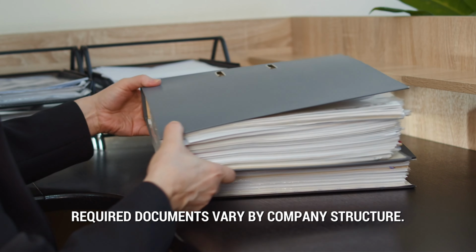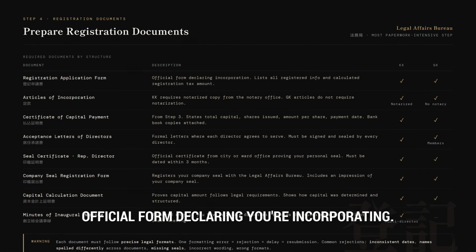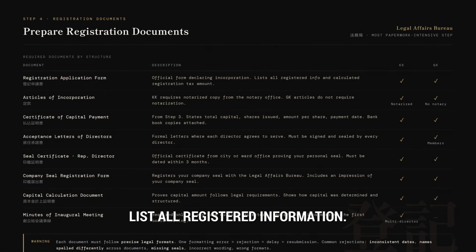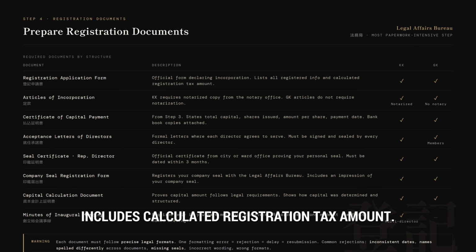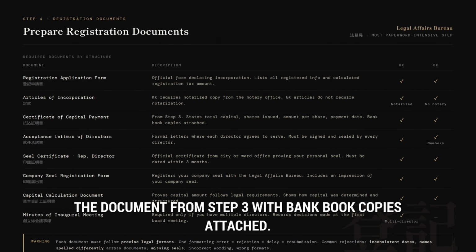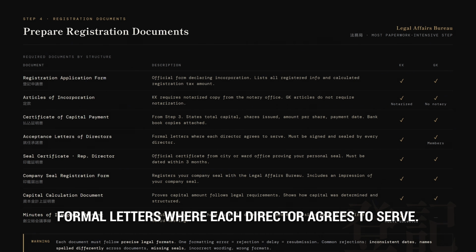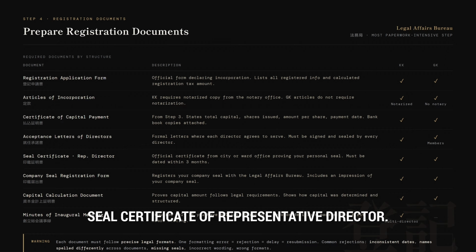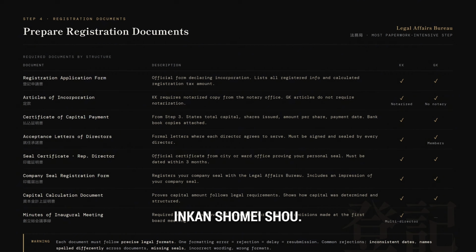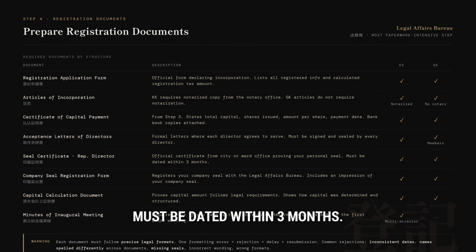Required documents vary by company structure, but for KK, you typically need registration application form, official form declaring you're incorporating, lists all registered information, includes calculated registration tax amount, notarized articles of incorporation, the version from the notary office, certificate of capital payment, the document from step 3 with bank book copies attached, acceptance letters of directors, Shunin Shodakusho, formal letters where each director agrees to serve, must be signed and sealed. Seal certificate of representative director, Inkan Shomeisho. Official certificate from city or ward office proving your personal seal. Must be dated within 3 months.